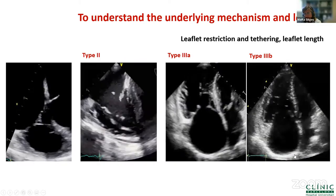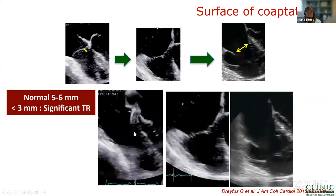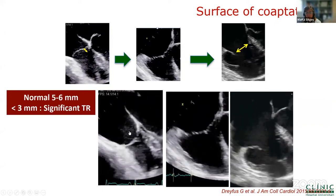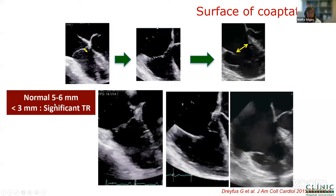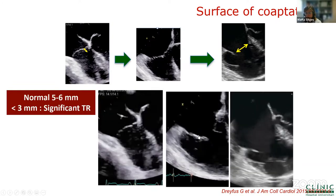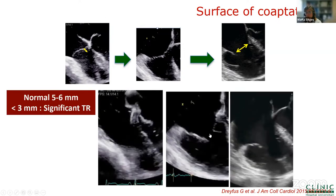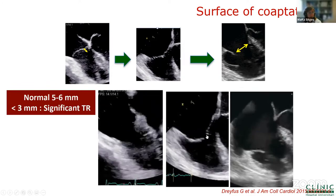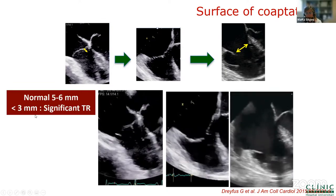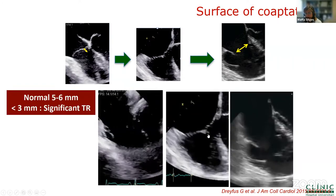Also, it's important to look at the surface of coaptation. In a normal tricuspid valve, leaflets are touching one another, and this is why the valve is competent. Normally, this surface of coaptation in the tricuspid valve is 5 to 6 millimeters. With progressive tricuspid regurgitation and tricuspid valve dysfunction, this surface of coaptation is lost. So we go to just kissing by the tips of the leaflets, and then to real restriction and a visible gap. But we have to keep in mind that when this surface of coaptation is less than 3 millimeters, there might be significant tricuspid regurgitation.